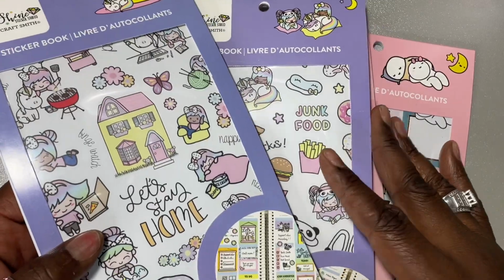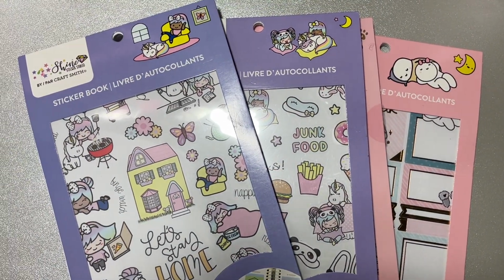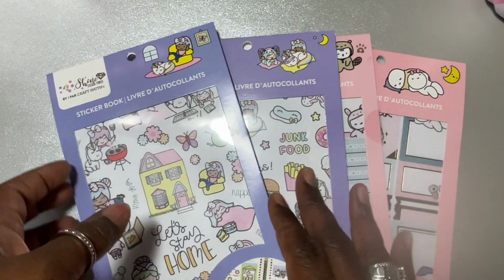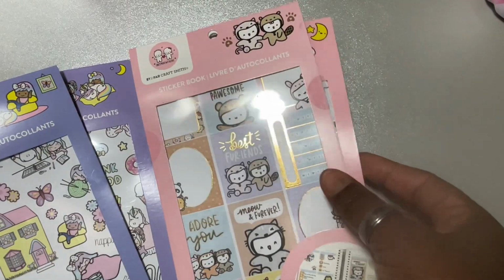So that was it, guys. I hope you like them. Stickers by Shine Sticker Studio and Once More With Love.